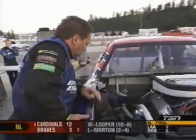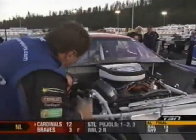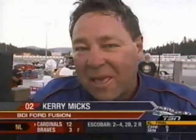Guys behind the wall here, the 02 car, Kerry Micks, he's having a look at the damage underneath the right front where he did come into contact. Try and sneak in and get a word with him. And Kerry, I'll just ask you, you just tell me in your words, what happened out there from your view? Well, I don't know. In the driver's meeting, they said there was no aggressive driving, and then this happens, you know. Unbelievable, and he's out there leading the race. Just a joke, actually.